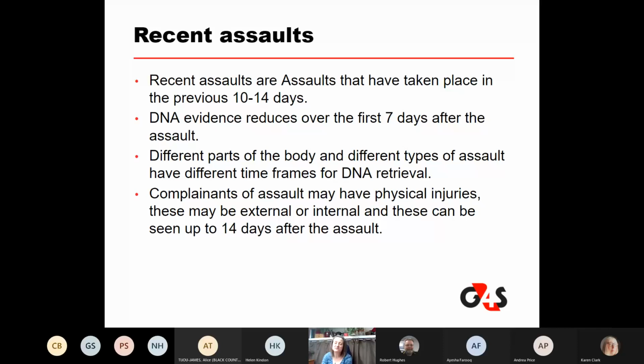It's about the client's physical, sexual and mental health. It's all the onward referrals and the safeguarding that we can do to ensure that that person is safeguarded and on the path to recovery, which doesn't necessarily include a forensic medical examination, if that makes sense. So different parts of the body and different types of assaults have different timeframes, which we've just discussed. And complainants of assault might have physical injuries, and these can be external or internal, and they can be seen up to 14 days after the assault.